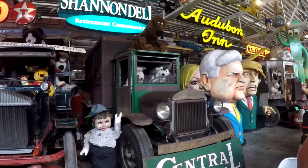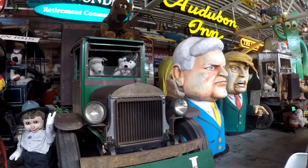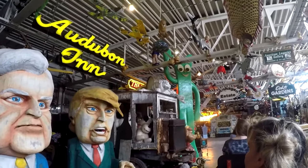And past the trucks, I promise you will not miss Gumpy, who's standing here. He's pretty big. This has been verified as being the largest Gumpy in the world. He stands almost 20 feet tall.